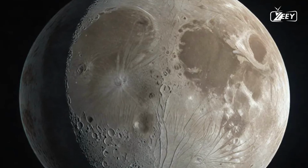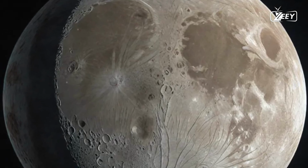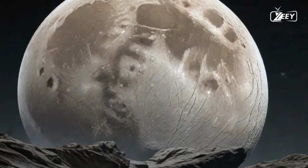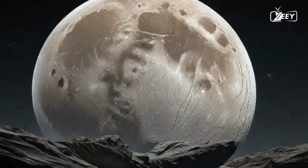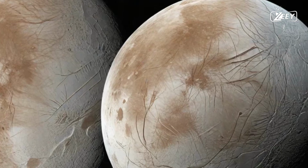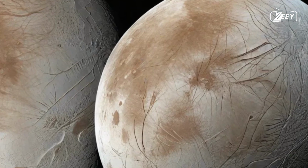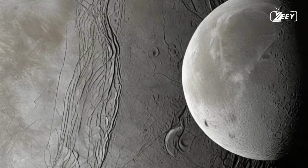A future that may involve autonomous drills, robotic submarines, and artificial intelligence navigating the dark seas of another world. It's science fiction for now, but the path begins with Europa Clipper, with observation, with measurement, with careful listening. Europa may be 390 million miles away, but we are closing the distance.